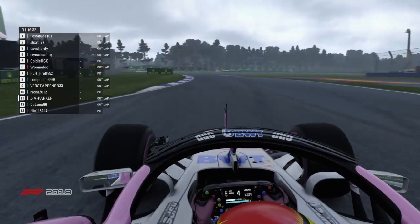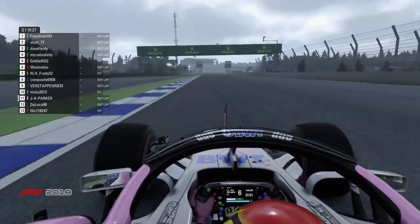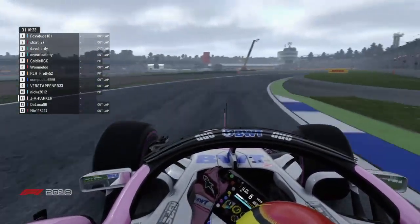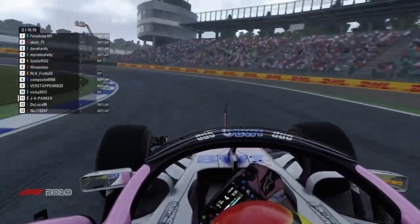A 16 corner track, which was actually 16 corners before, but it was a much longer 16 corners with 3 massive straights. But now obviously it's been shortened and the forest has been taken out.